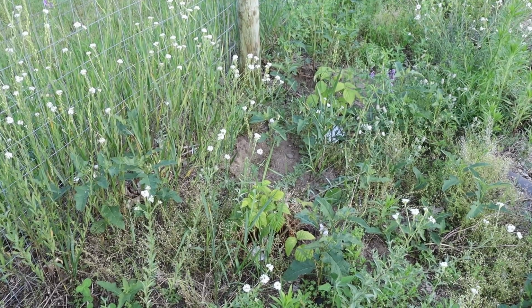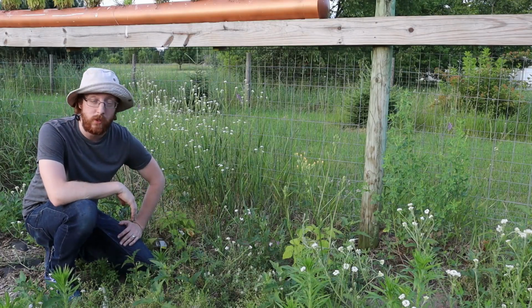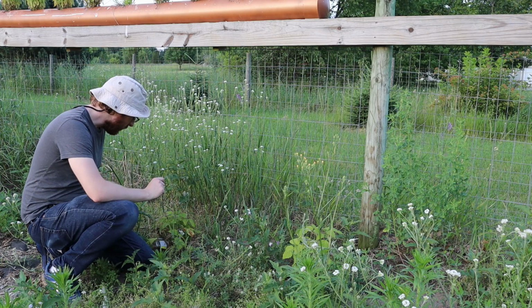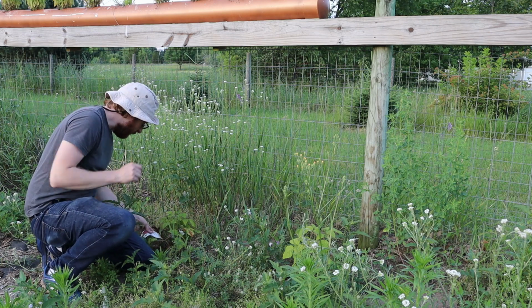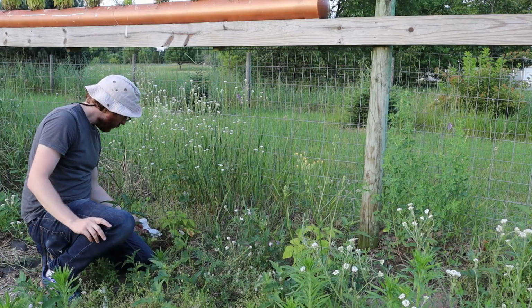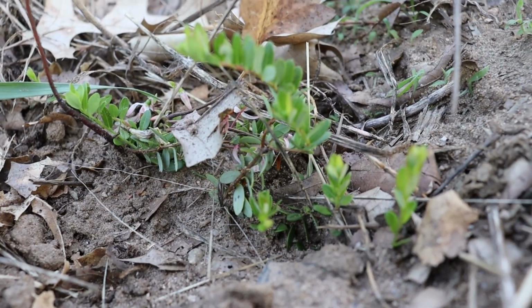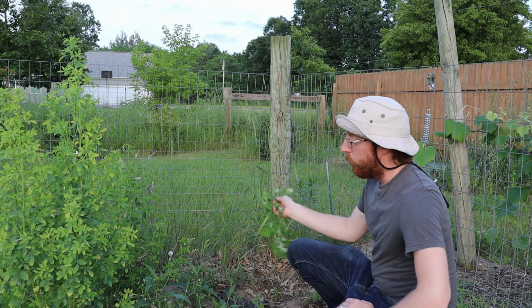We'll have to see. Moving on, we have some raspberry bushes planted next to me. Again, as with everything, very hard to see amongst the weeds. But there's one right here and two more next to me. These aren't taking to the soil quite as quick as the blackberries are, but they're doing all right. I can see new growth on them. This raspberry variety is called Meeker. We'll talk a lot about raspberry pruning in a future video after these things actually grow so we can prune them.